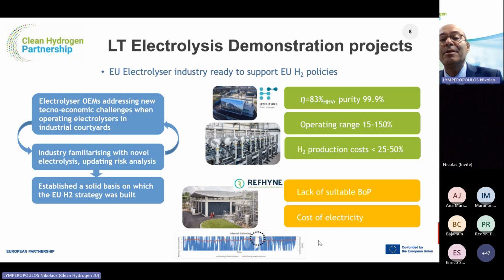On the right-hand side, you can see some bullets of 2 projects. H2Future achieved an efficiency of 83% high heating value. Hydrogen was used in a steel plant. The operating range was an impressive 15 to 150% of the nominal capacity, and hydrogen production costs could be reduced by 25 to 50% through the provision of electricity grid balancing services.